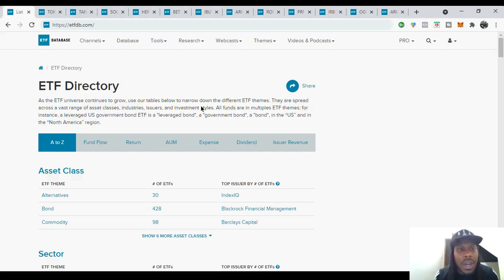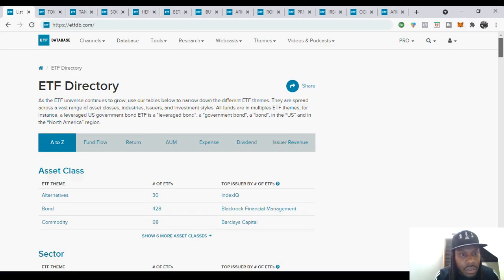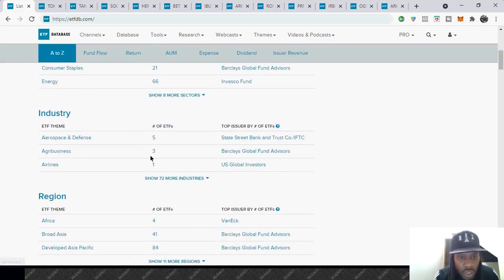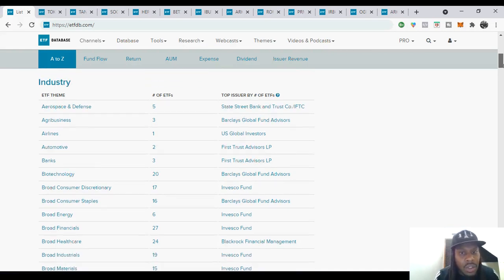So, ETF directory, this is basically the database for ETFs. As you can see, if you scroll down here to the directory that has sectors, I want you to focus on the industry. I've already pulled up 10 plus industries specifically that I want you to look into. But basically, underneath the industry, these are the different industries that the ETFs are formed around. So you're going to see certain industries that you might be interested in.